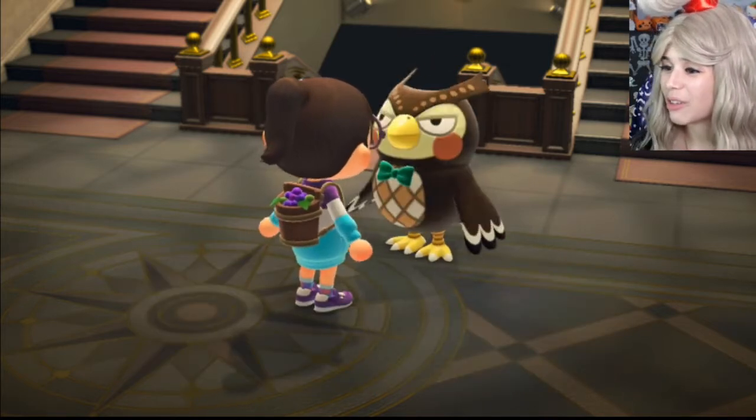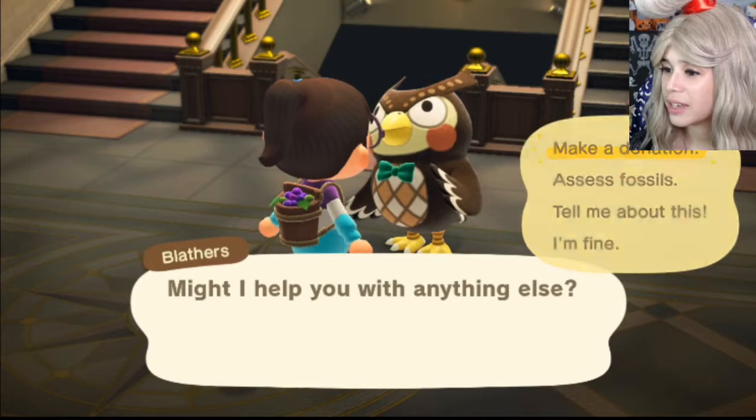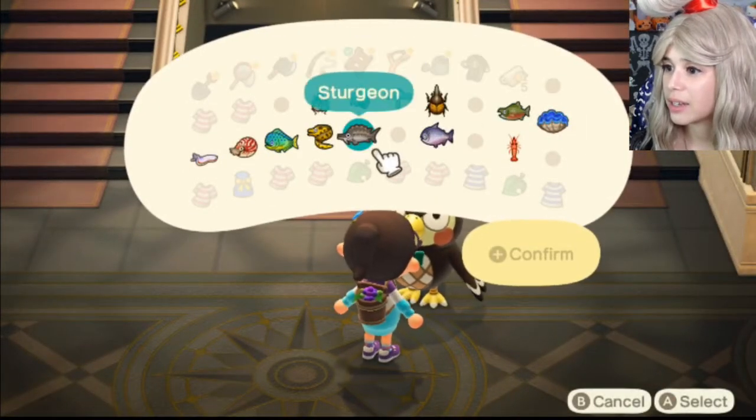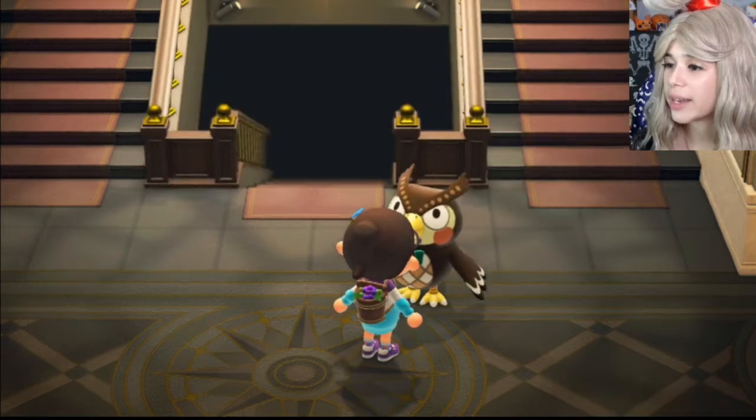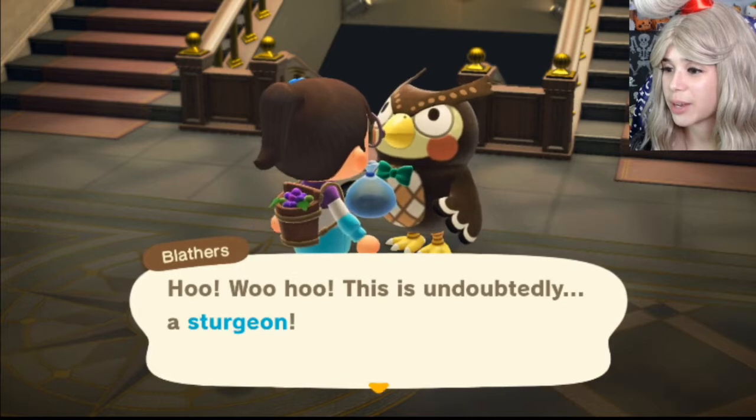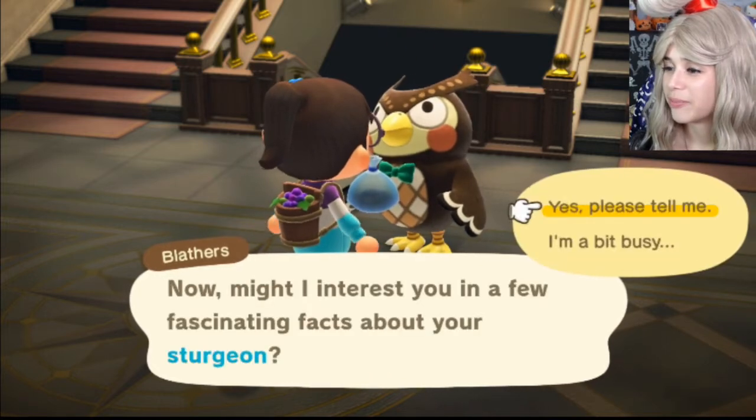The sea is interesting, right? Okay, one more. Let's make it a fish, maybe. Yeah, let's make it the sturgeon. Why not? I am missing one. There's some octopus that I'm missing, but I have time to get it, so don't worry about it.